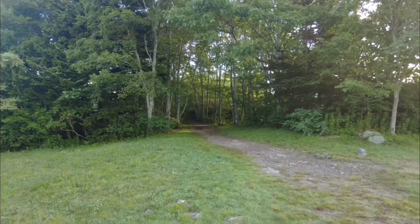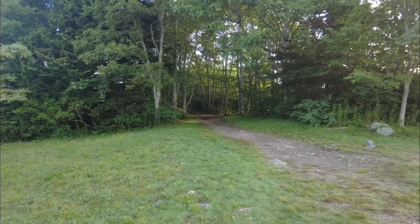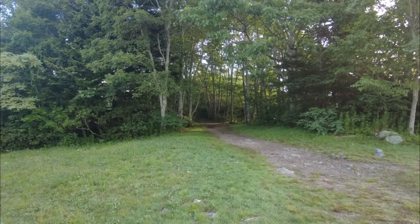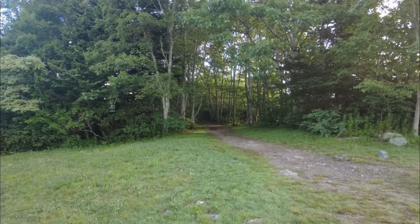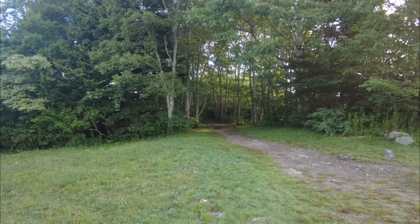I've got my new backpack on. It's the first time it's actually been on a hike, so it's really comfortable. So yeah, a good day. So I'm going to continue on. This is the trail that I'll be heading up back into the woods, and if I come across another view, I'll give you a look. All right, I'm out.